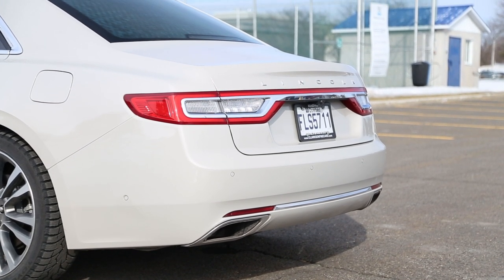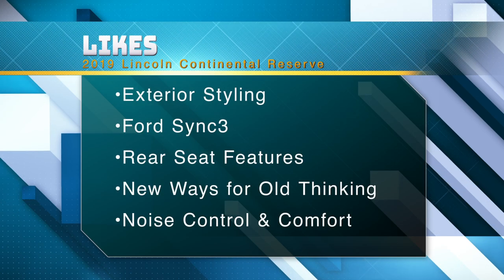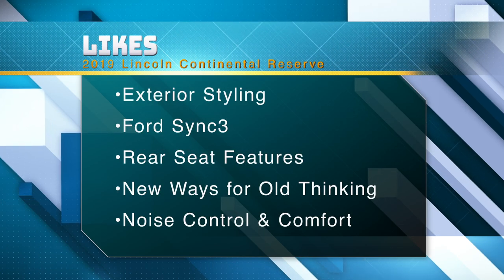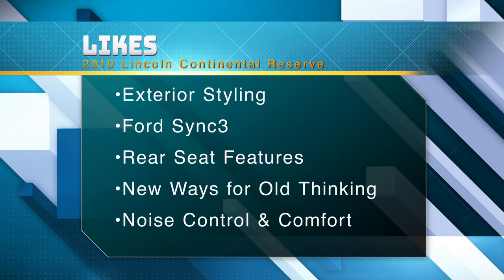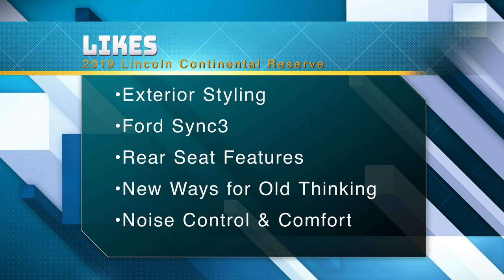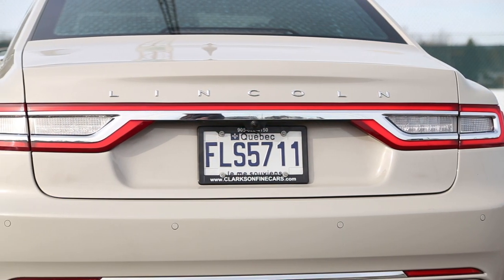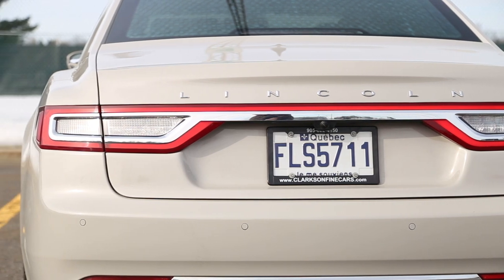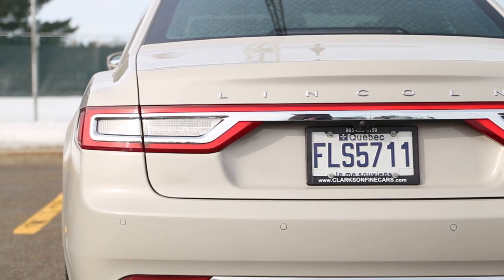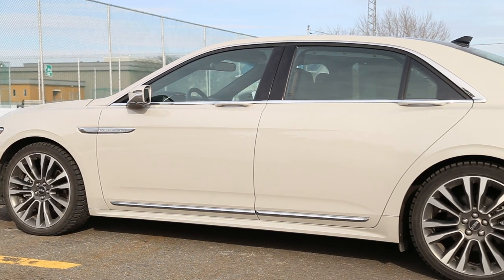In terms of the likes, the exterior really does score points for me. It's not sporty, but it delivers an elegant look that's becoming scarce in the automotive world. The infotainment system worked well, though not any different from what you get on any Ford car on the market today. The rear seat amenities are a nice plus in the midsize luxury segment, and Lincoln's approach to redesigning traditional car utilities like the door handles or button releases was a refreshing experience. Finally, the overall interior noise control was really good, giving the Continental a wistful driving experience.